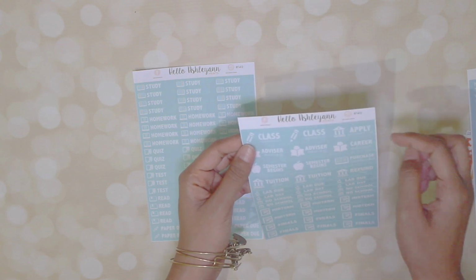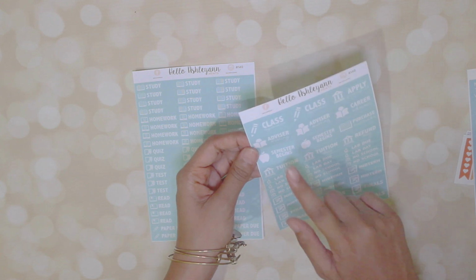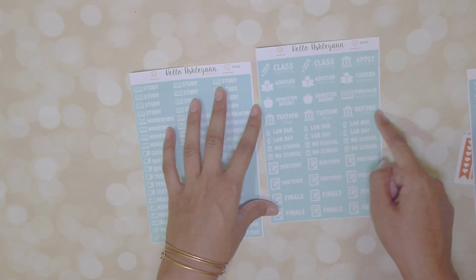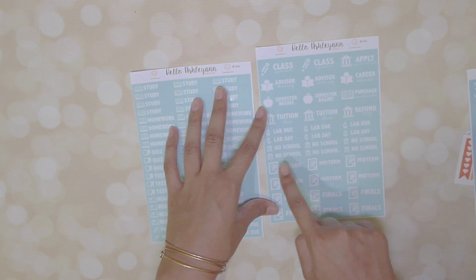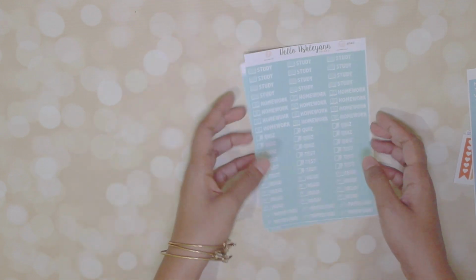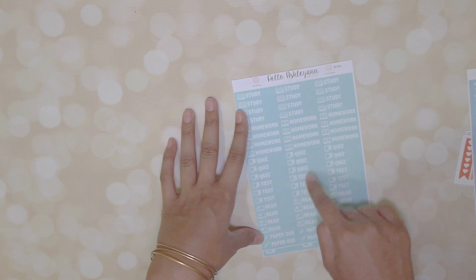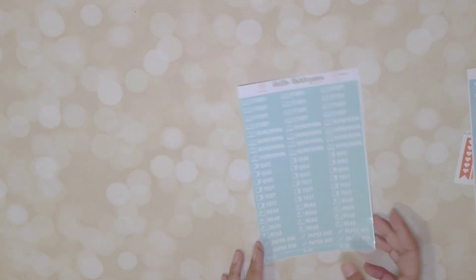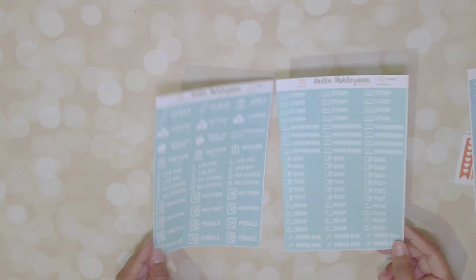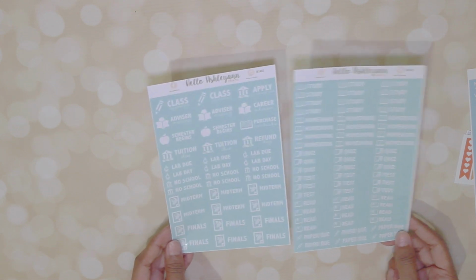So there's class registration, apply for financial aid, advisor meeting, career advisor, semester begins, purchase textbooks, tuition due, refund day, lab due, lab day, no school, midterm, finals, and then this one has a bunch of little headers. It says paper due, read, test, quiz, homework, and study. So these are actually perfect if you're a college student. They really apply perfectly, so I really recommend these.